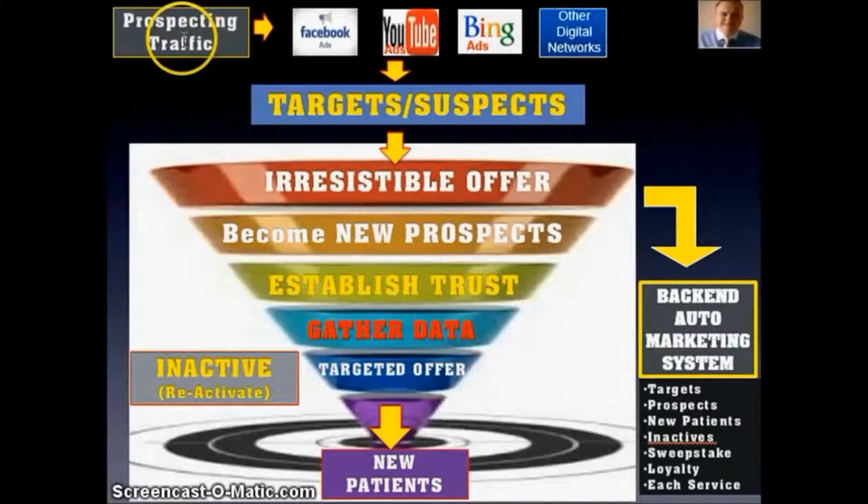So the first thing at the top here you see is our prospecting traffic. And what we're going to do to start off is we're going to run ads on Facebook, we're going to run ads on YouTube, we're going to run ads on Bing, and we're going to run ads on other digital networks that we find out there where the 94% of people are hanging out every day. Now these people are what we call our targets and our suspects. And what we're going to do with them is we're going to get an irresistible offer in front of them.